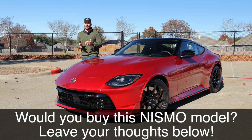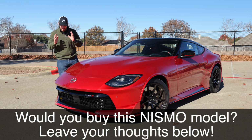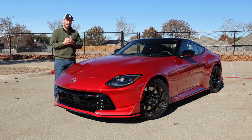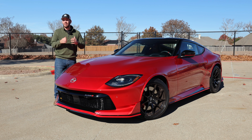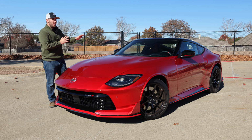So to wrap things up on this 2024 Nissan Z NISMO, this is truly for the people that want a track ready or track feeling type of car, because let me tell you, this is stiff. And if it was my money, I would definitely rather save it and go for the performance, or even save like 20 grand and go for the sport model. And you can't even get a manual transmission. So that is definitely something to keep in mind. They really gave us something fun to drive, but took away the manual.